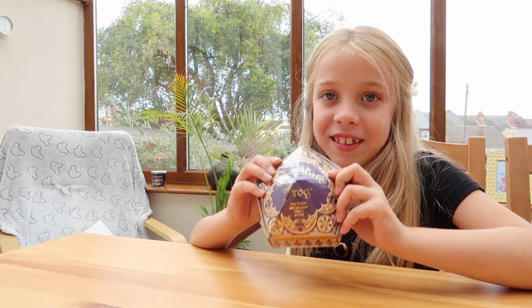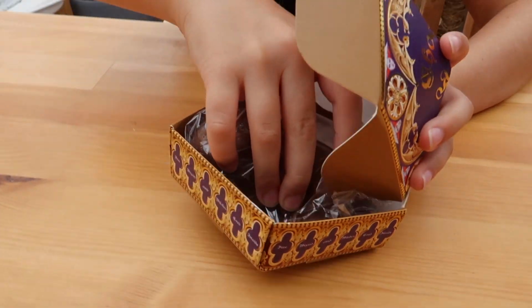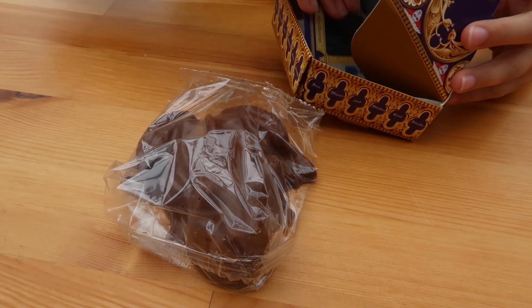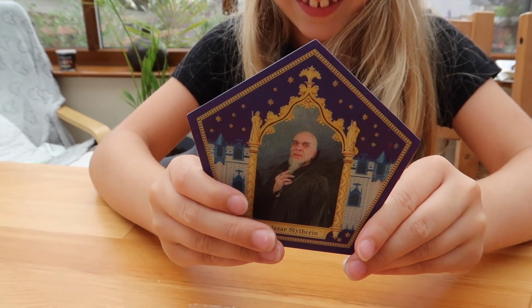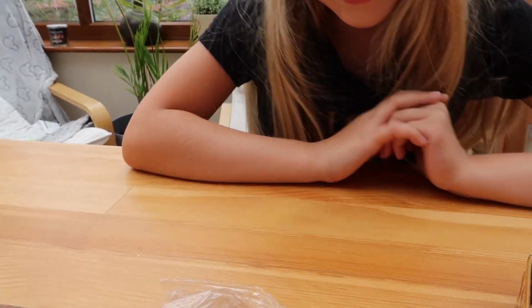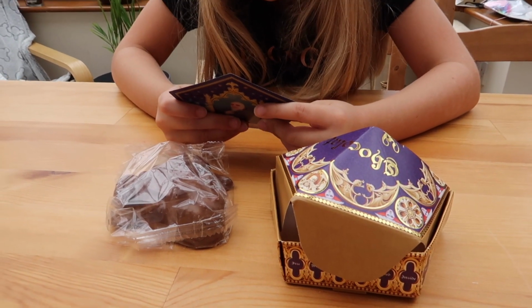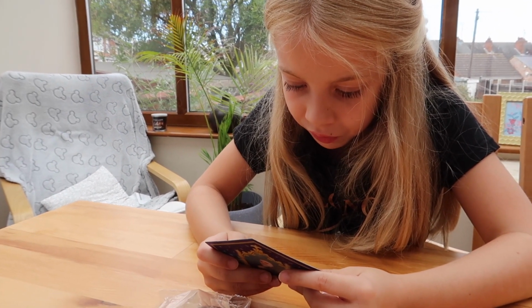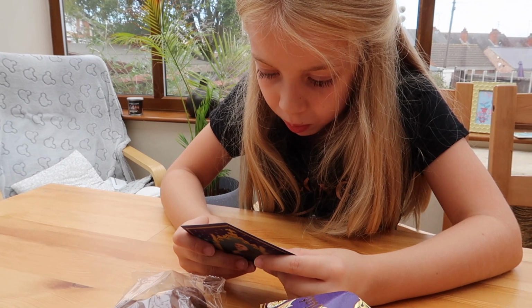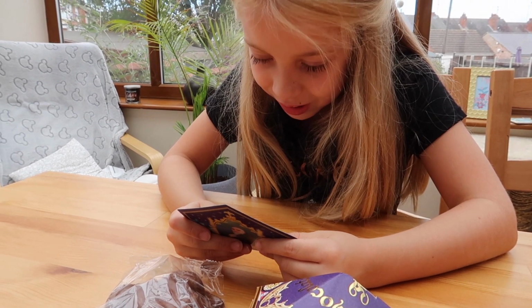The next thing is one of the best things I bought, which is a chocolate frog. I really wanted to get one after we got one from Universal. When you see it you really want to get it straight away. Let's see what card I got. This is what the chocolate frog looks like. Oh, I got Salazar Slytherin. It's really cool. And it says, one of the four celebrated founders of Hogwarts School of Witchcraft and Wizardry, Salazar Slytherin was one of the first recorded Parselmouths and a noted champion of pure blood sorcery, I think that's what it says.